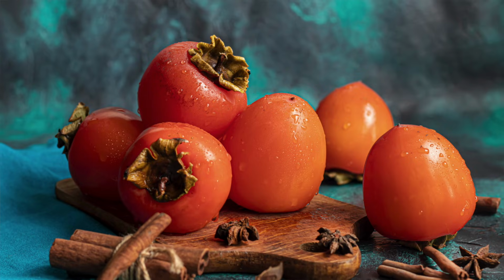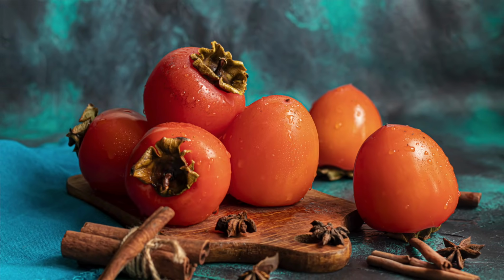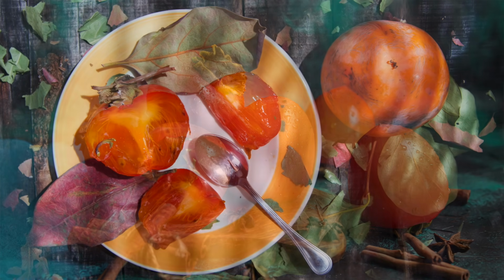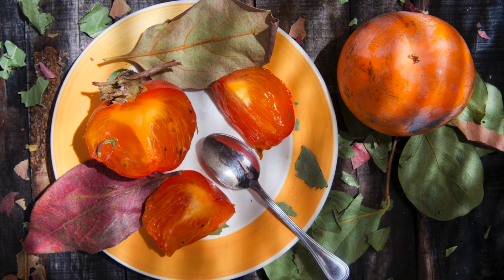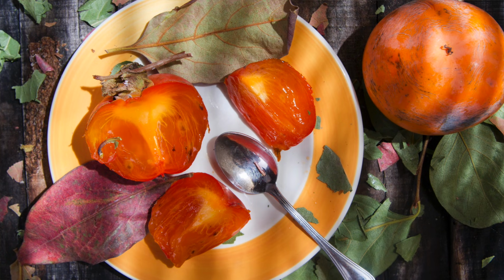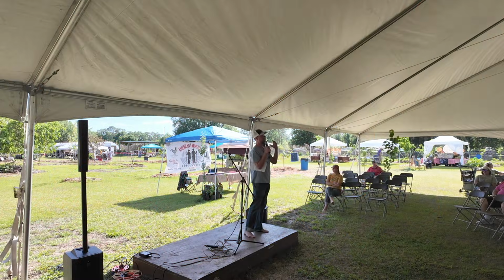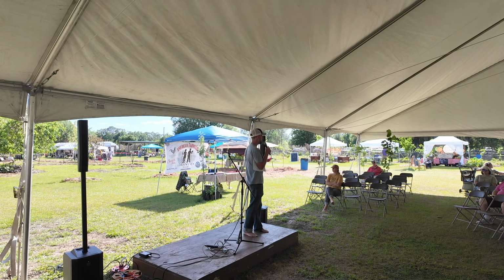The astringent type, you can't eat it when it looks like it's ready. You have to sit it on your counter and let it start to get soft and almost gelatinous, where you can see through it. And then you eat it like pudding. And the flavor of those is really subtle and spicy with different flavors in it. It's just a more sublime persimmon.